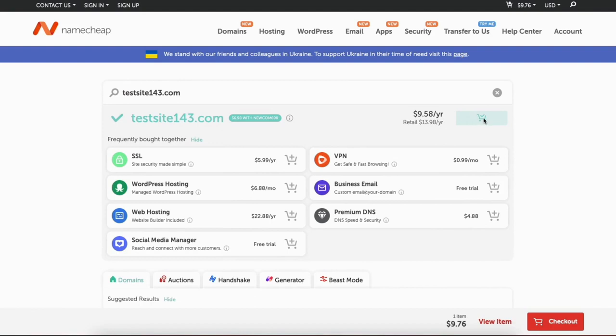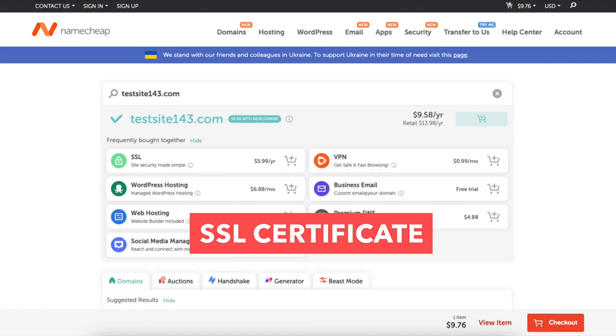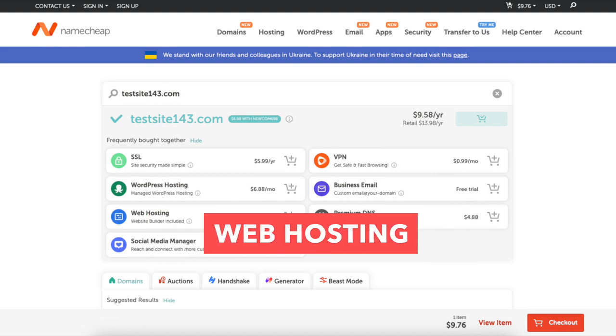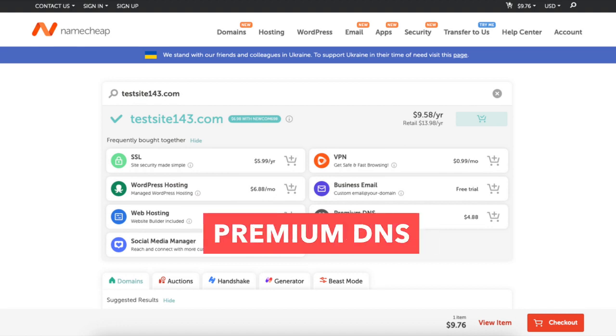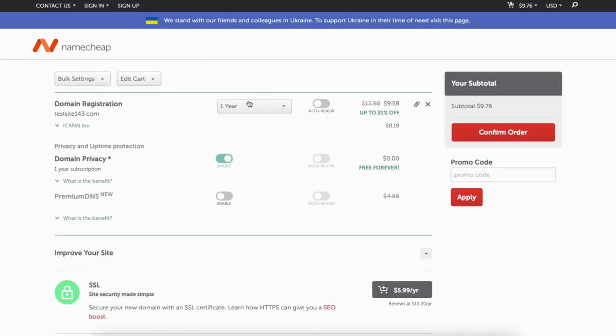You'll now see a few things you can add to your cart if you want anything else: SSL certificates, WordPress hosting, web hosting, a VPN, business email, and premium DNS. Click the checkout button when you are ready to proceed. When you see domain registration, if you click 1 year, a drop-down will show where you can select how long you want to purchase your domain name for.